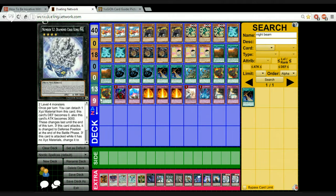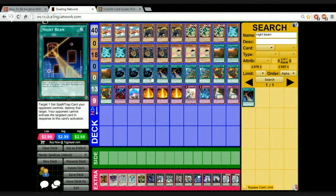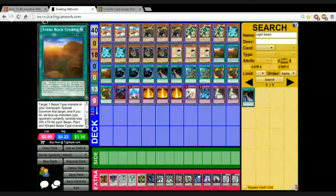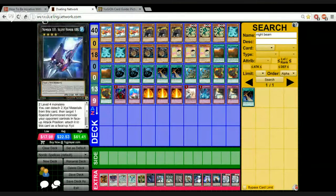Notice though that I don't really feature any negation, because this deck really doesn't care what your opponent does, because you can just make something that can get over that. You can just get over it with monster power. We don't even have Raigeki. But honestly, in my opinion, you don't really need Raigeki when you're playing with a deck that just does derpy things like these. But in reality, this deck is really good, really powerful, really strong.